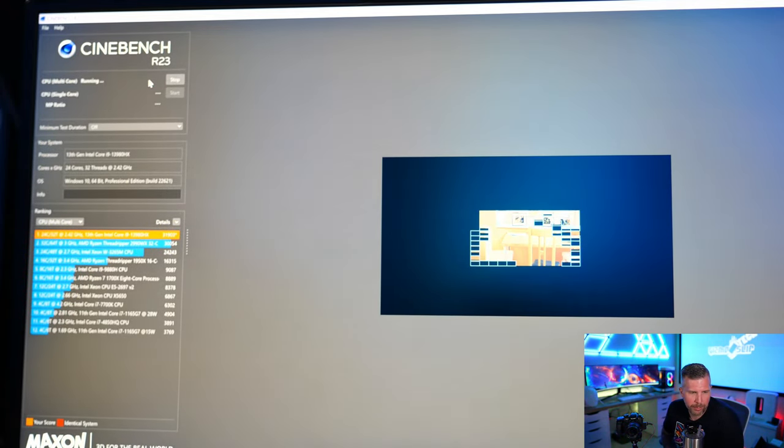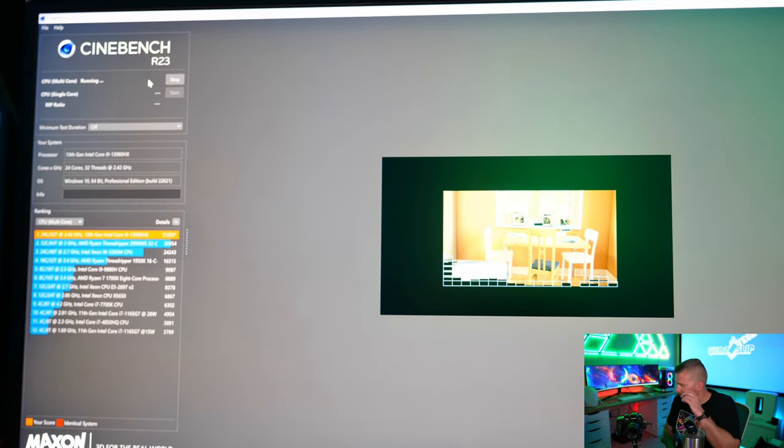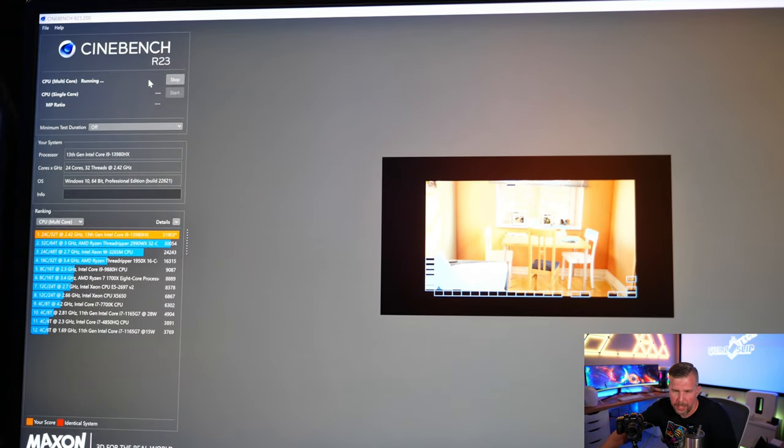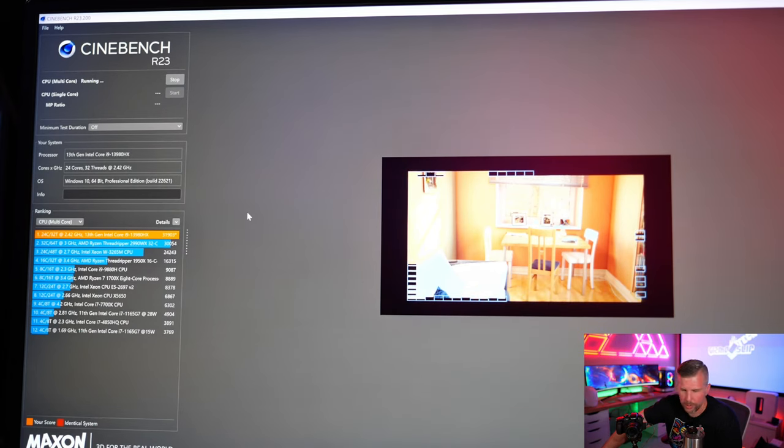Did you change the screen back from 60 hertz mode? Maybe that's why it feels sluggish. I'm not sure what you mean. It doesn't feel sluggish to me. It's definitely not in 60 hertz mode. It's in 144 hertz mode.